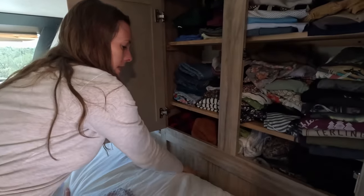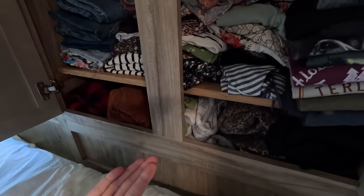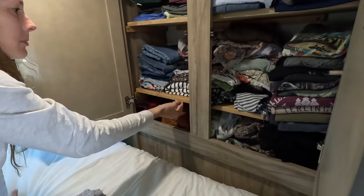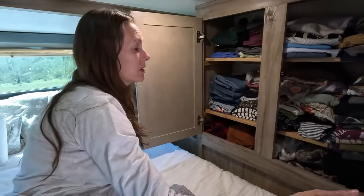There's also clothes that go down into here. It's pretty deep. There was a hatch that closed right here. We just removed that because, as you can see, our clothes are just right there. These aren't attached. You can remove them and lift them up if you want to, but we haven't had to do that. So all of our clothes fit in here just fine.